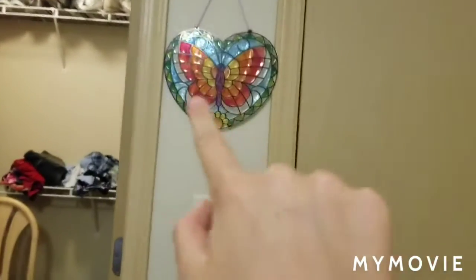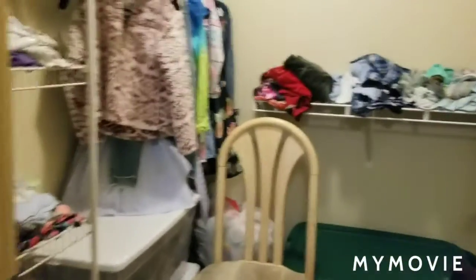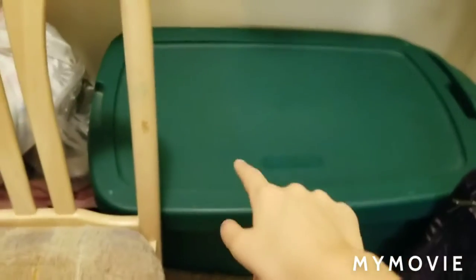So guys, let's begin our tour. There's my door, pretty obvious. There's this little nice mosaic I made once. And there's this dog stuffed armchair thingy I got for Christmas one year. It's cute. Here's my closet. This is called the box. I put stuff on it, but there's nothing on it now.